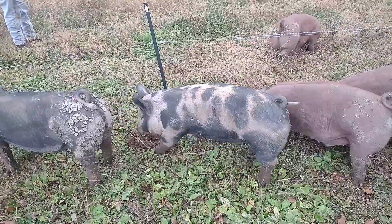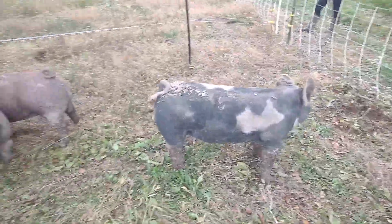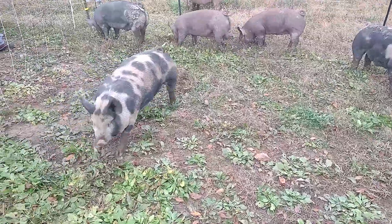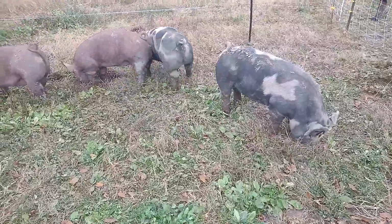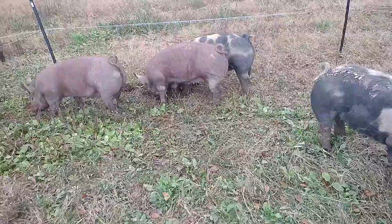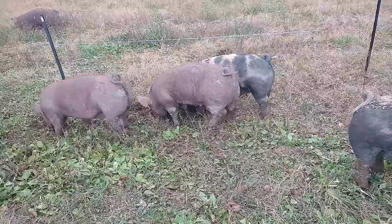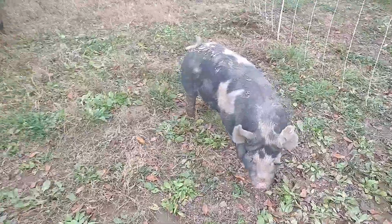Well, at one point we had four in. Now we only have three. Yeah, the horse is up there watching everything going on down here. I'm guessing there was probably donut laying there, and they smell it. And that's why they keep rooting.